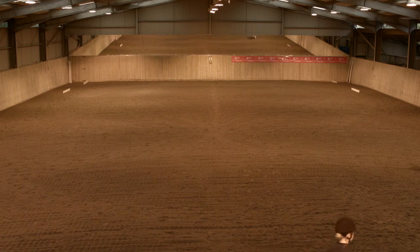Yeah, the leg should be off the track at H. And although it's quite hard to believe you could be straight for a stride this week, we've still got a whole extra 30 centimetres.